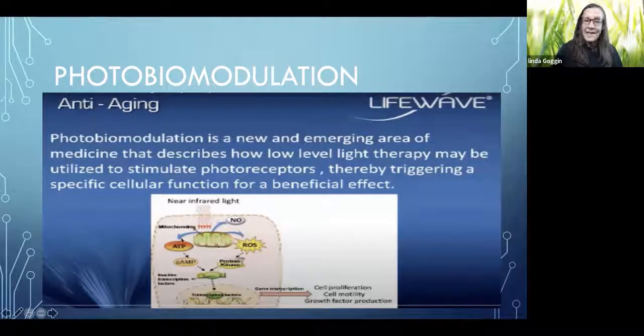What will happen is ATP in the cell will increase. And when ATP in the cell increases, we can turn off that cell danger response. This is just one of the ways that light can affect the cell, but light can do a lot of other things too. We know that different wavelengths of light will cause different kinds of responses in the cell. Anything from increasing melatonin to increasing glutathione to activating stem cells.